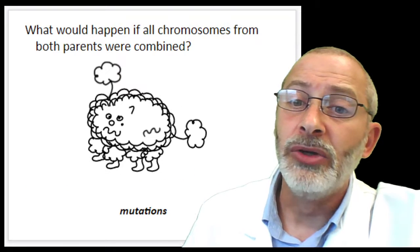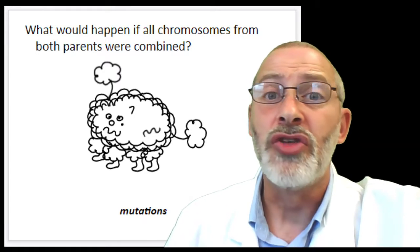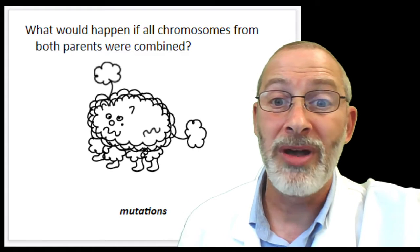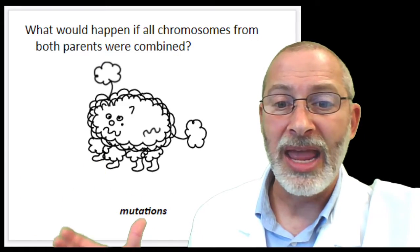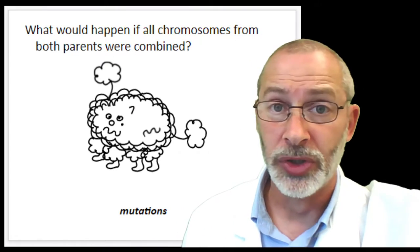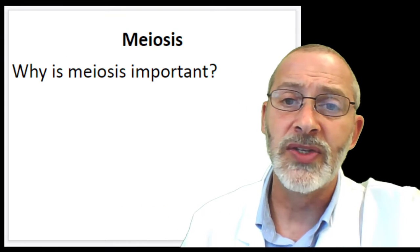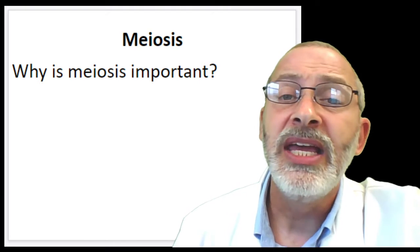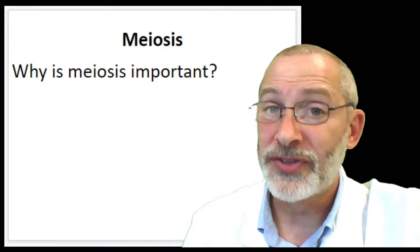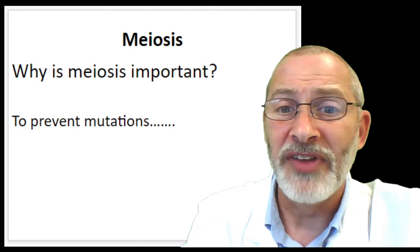Well, our little goobie might inherit some mutations, because if they don't have the correct number or the right alignment of chromosomes, well, funky things can happen. And a goobie's morphology or its physical appearance will be unusual to say the least. In fact, it might not even survive. So, my question to you is, why is meiosis important? Hopefully, you gave some good logical answers as to why it is important, basically to prevent mutations.